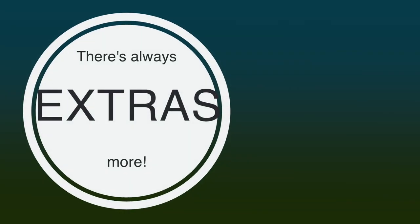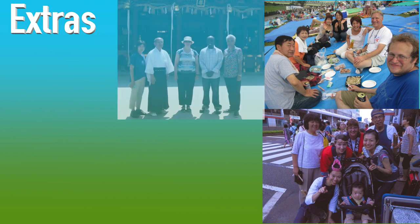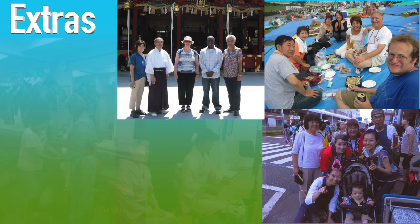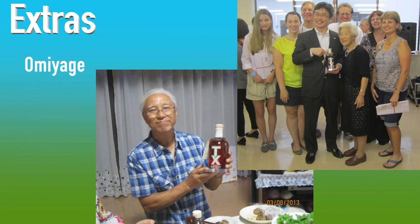Lastly, a few other useful bits of knowledge when traveling to Japan. If you are staying at an Airbnb or with a homestay family, using a tour guide or participating in a free community event like sake tasting or kimono wearing, you might want to bring a gift or omiyage for the people who hosted or guided you. Omiyage are similar to host and hostess gifts. You bring them to show appreciation.